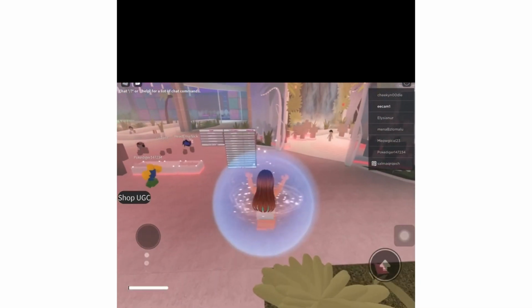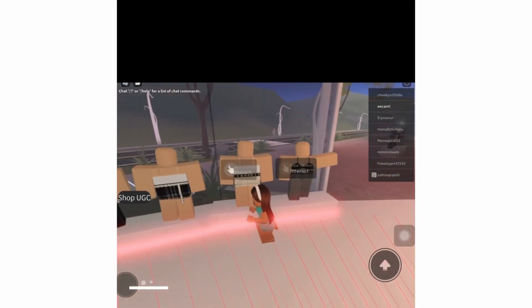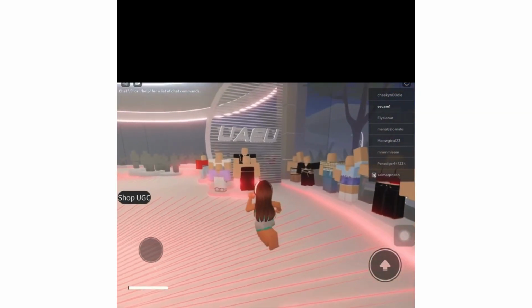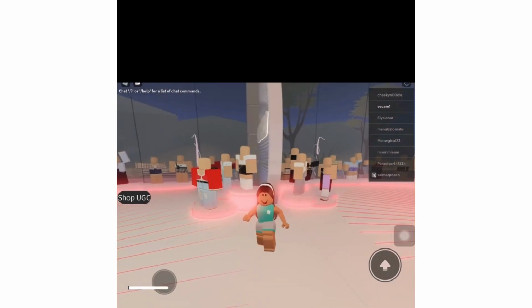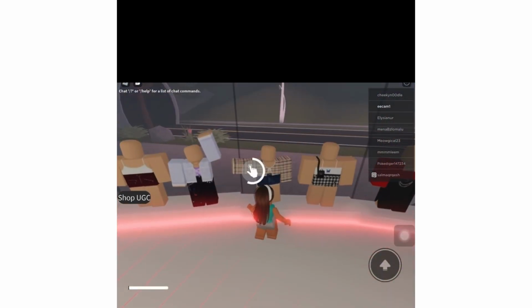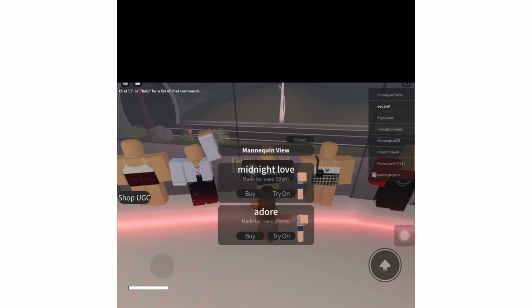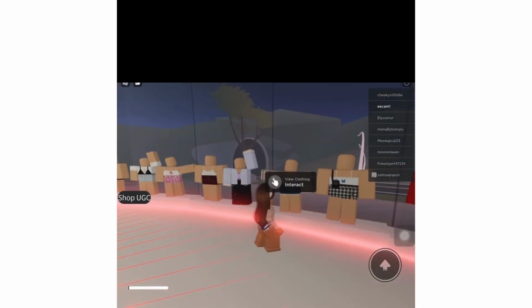Okay, here we are. Here you can also buy some clothes for your avatar. I looked at this and I already know what I wanna buy, but I don't know what suits with this hair. Ooh, this is cute. Ooh, I found something cute. Okay, let's try that on. Try on. Oh my god, this is so cute.